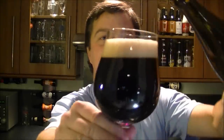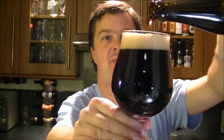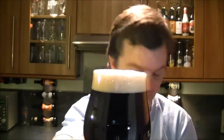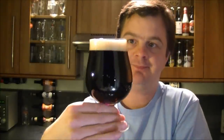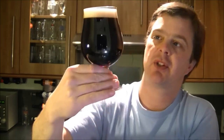So, without hesitating too much of a guess, there's plenty of carbonation in this one. Look at that, raging as soon as you put some old beer in that glass. It is a one finger head, slightly off white, nice amount of carbonation. It's black. Let's get a nose into this one.